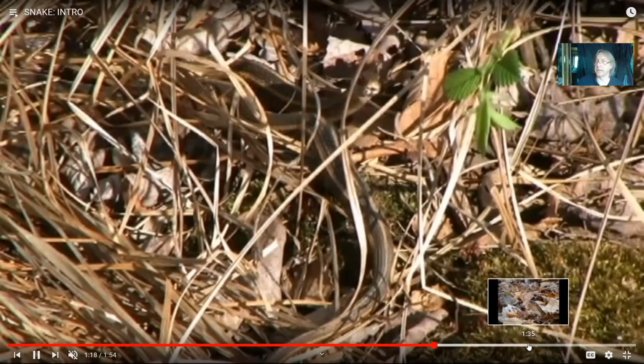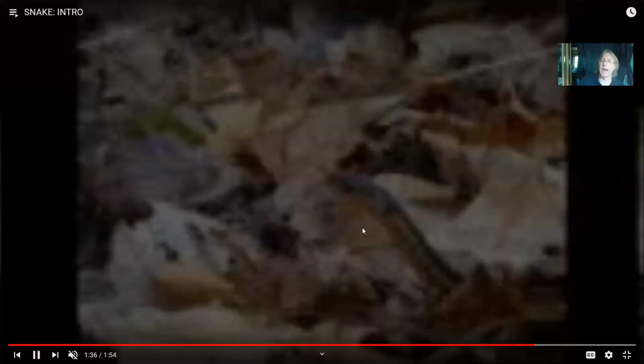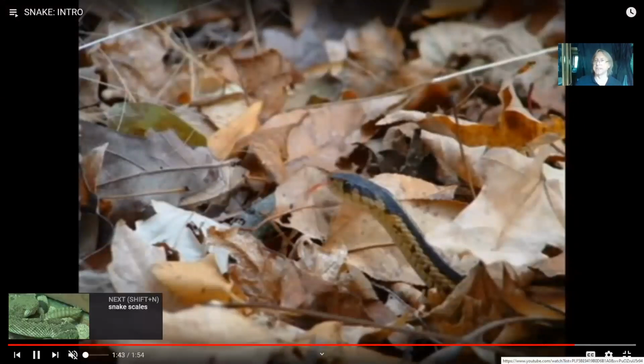Snakes, like typical vertebrates, have a sensory organ on the roof of their mouth known as the vomeronasal organ. So when a snake sticks out its tongue, it's trying to grab odorants from the air so that they can be introduced to this vomeronasal organ, which allow the snake to smell.